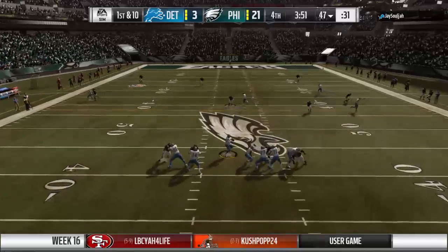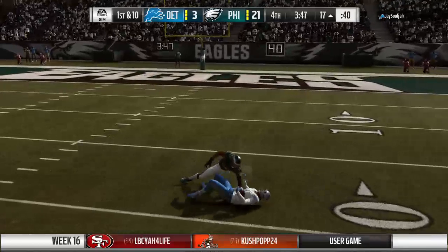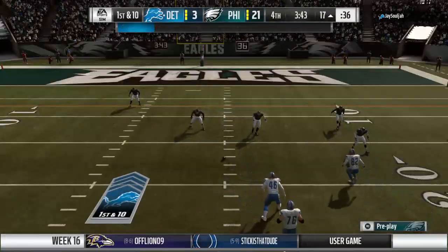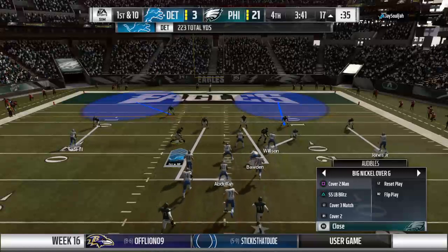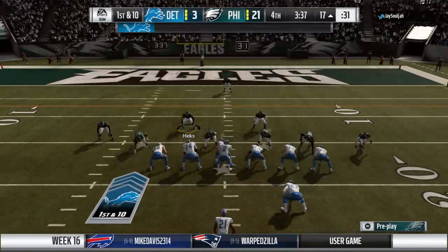Put your best cover guy on him and then change the coverages. That's caught inside the 20. And they'll wind up getting this one all the way down inside the 20. And that one results in 35 yards. Hey, 22!